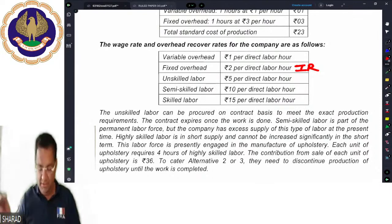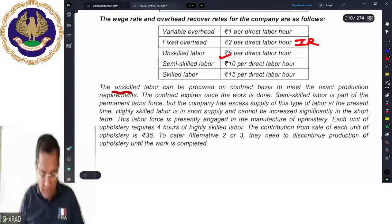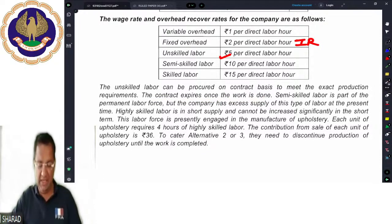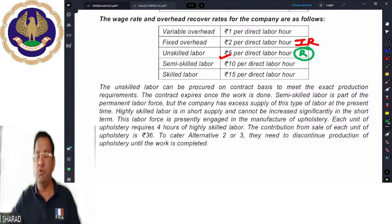It is totally irrelevant. Unskilled labor is 5 rupee, semi-skilled labor is 10 rupee, and skilled labor rate is 15 rupee. Unskilled labor can be procured on contract basis to meet the exact production requirement. The contract expires once the work is done. So whenever we need unskilled labor, we can employ that, and only the hours required will be employed. Once the contract is over, we can easily terminate the unskilled worker. So definitely it will be a relevant one, because today we will not have any stock of unskilled labor hours, because once the contract is completed, their services will be terminated.